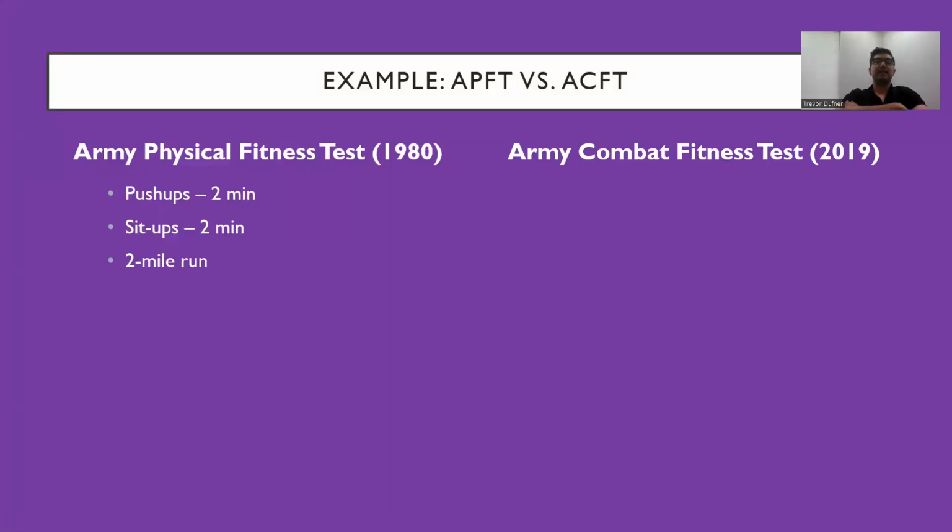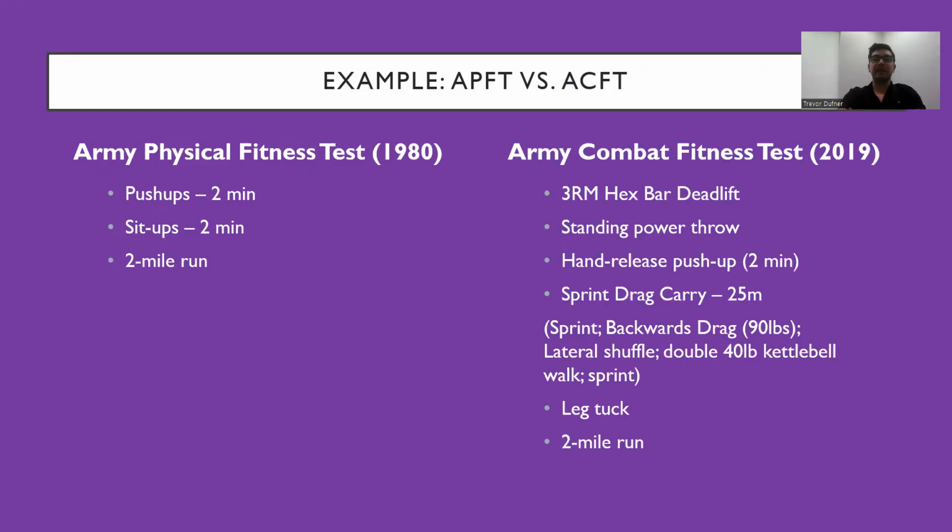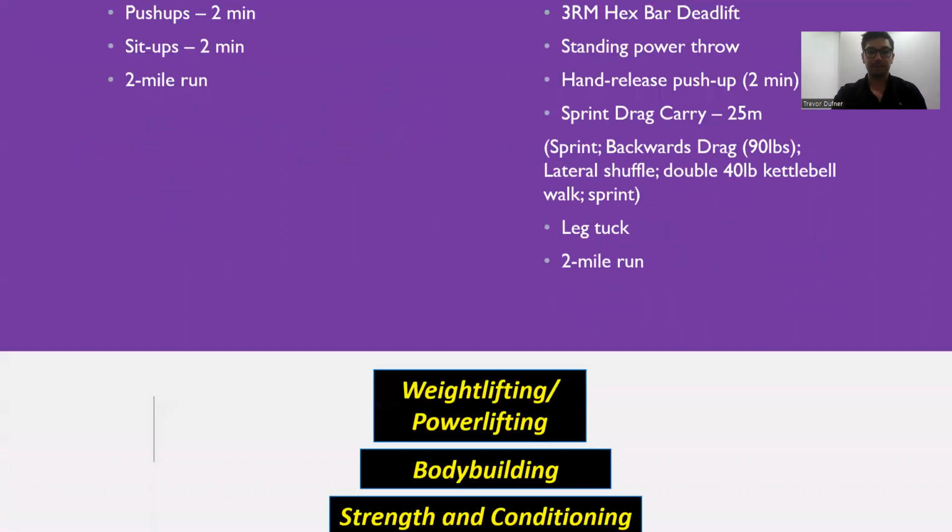Looking at the Army Fitness Test 1980 versus the Army Combat Fitness Test 2019, we see there's a big difference in relative fitness. Obviously, the test of 1980 is a lot simpler. Just push-ups, sit-ups, and a 2-mile run. Now they've begun to do a little bit more in-depth fitness testing to get a better overall idea of the overall level of fitness of their individual combatants or their cadets. And so this just shows that the military also is evolving. They're looking at different ways to measure fitness in order to provide the most well-equipped soldier to put on the field.